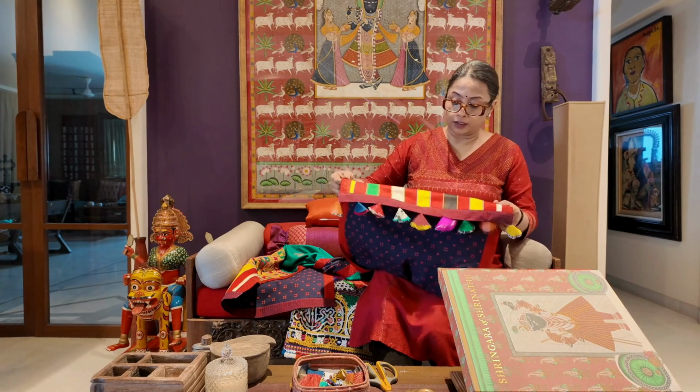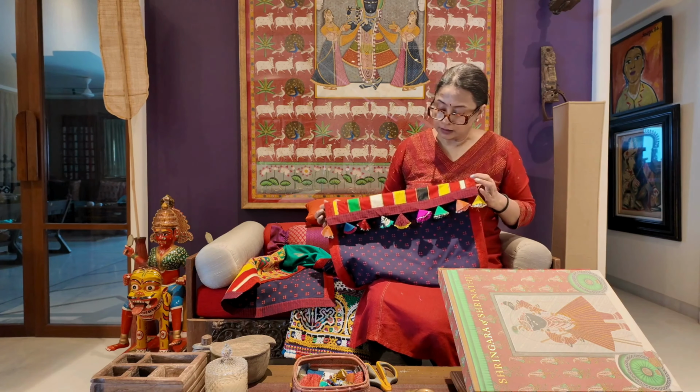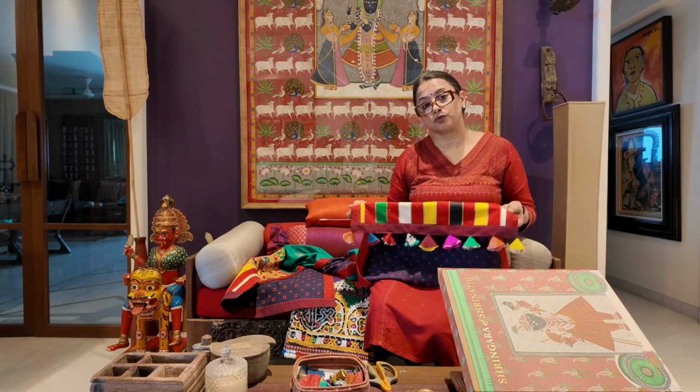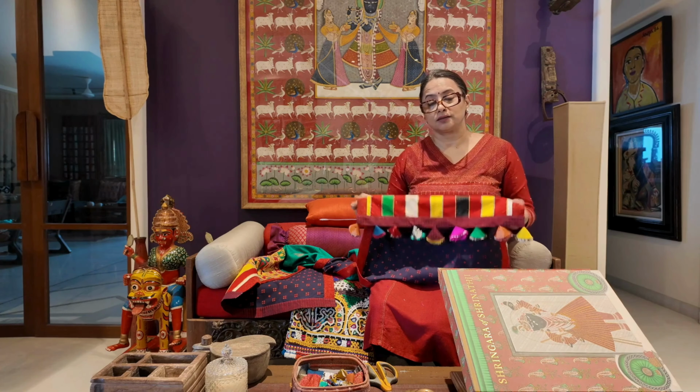So this piece is well on its way. I'm going to spend the afternoon finishing this and then walk you through the finishing of the other piece, which is also part of this order.